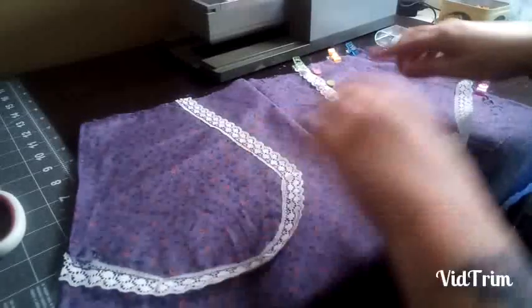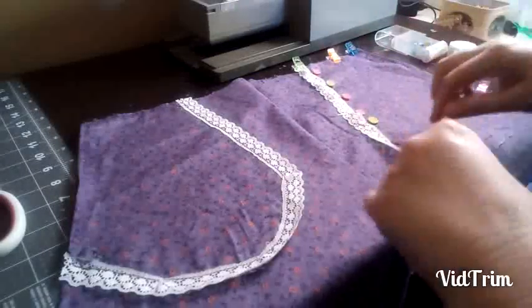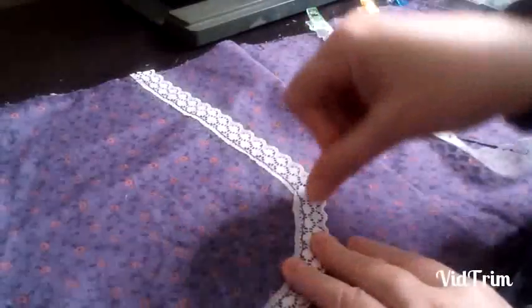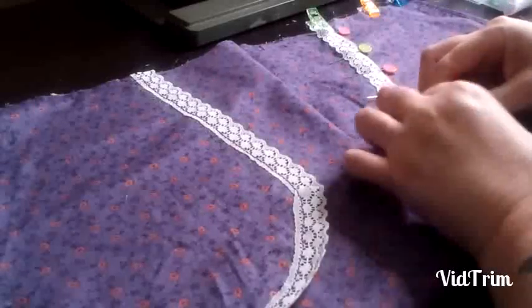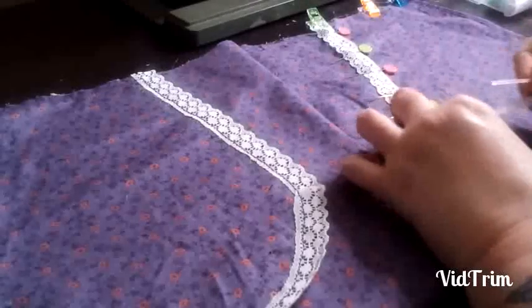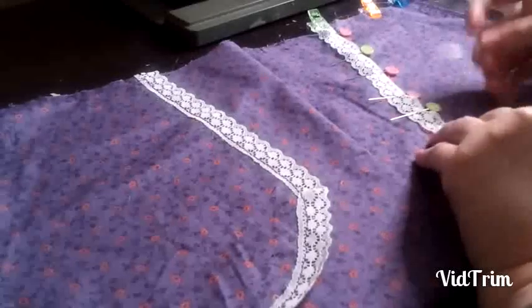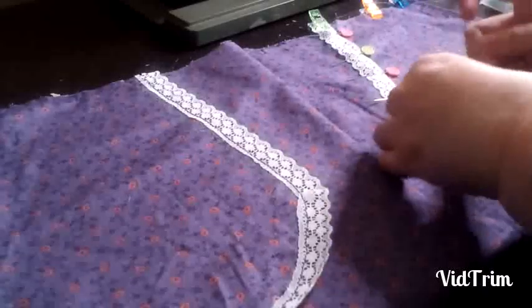Yes, it is. So I'm going to finish pinning this around here now that you kind of get the idea of how I'm doing this, because at this point right here, you kind of have to fold it, right? Like right here, you literally have to fold that. Maybe I'll just go ahead and show you this bit. Make sure it's with the fabric like that. You literally have to, otherwise it's not going to lay right.